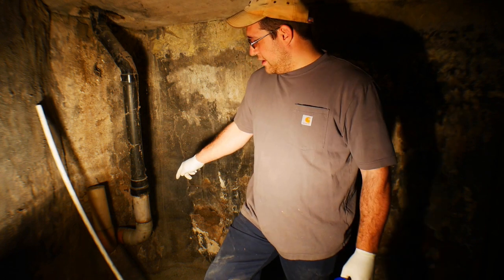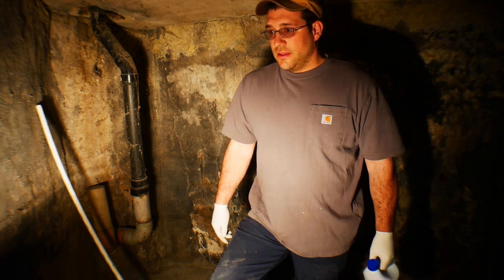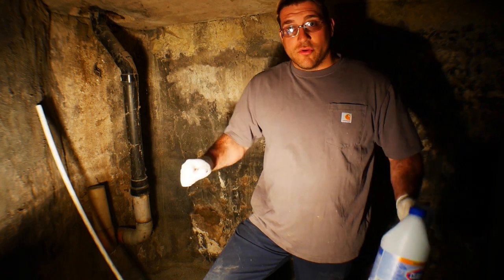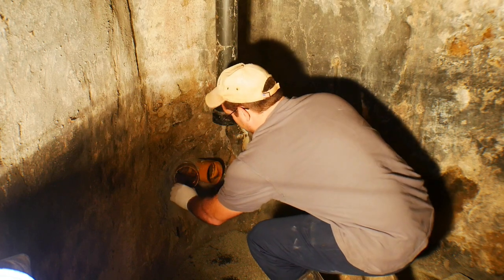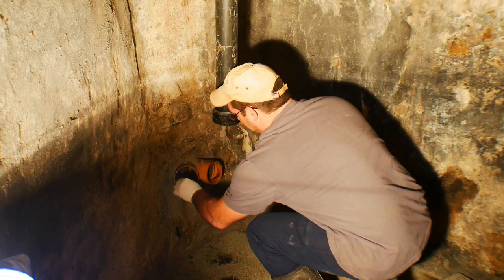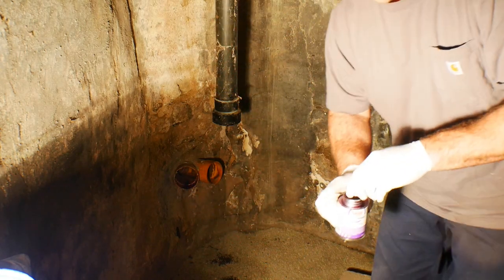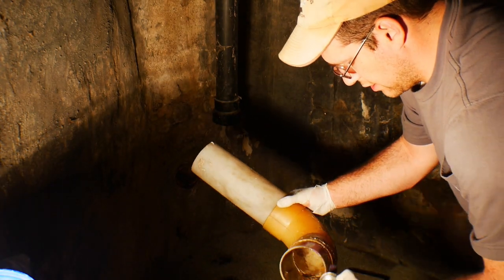So we're going to go ahead, take these pipes apart, and put new pipe on there and glue them together. And I don't have the right size pipe, but I was going to reuse this one. This is where I dumped everything in here. So we're just going to reuse this pipe. I was afraid of that.